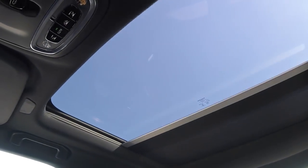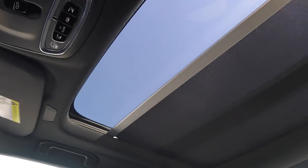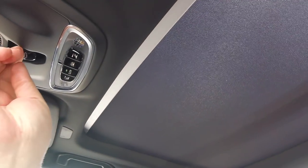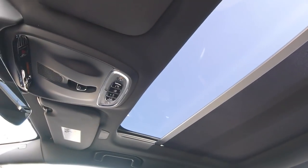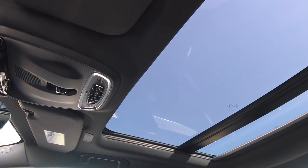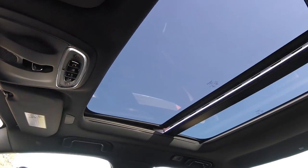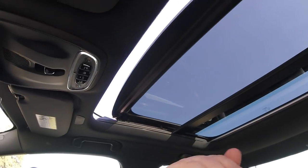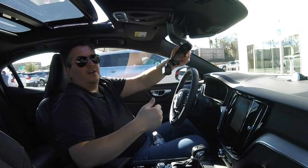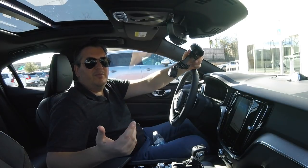sunshade and a panoramic roof. And the shade still lets some light in. It's not a complete block out of light, as you can see. But let's see if it'll fully open. Fully open. There you go. So it opens up and out, which is nice because it gives you the most headroom you could possibly get. I don't know, is there anything I missed? You want me to pop the hood?